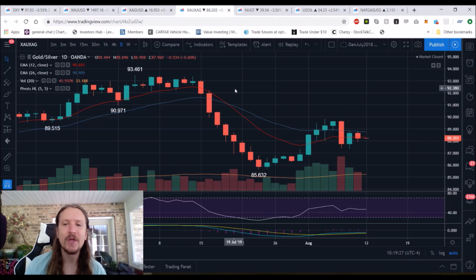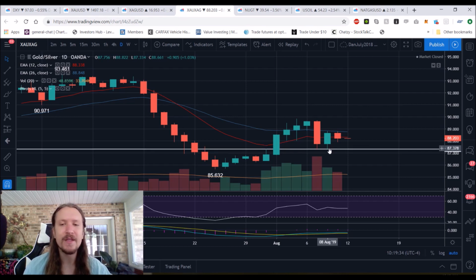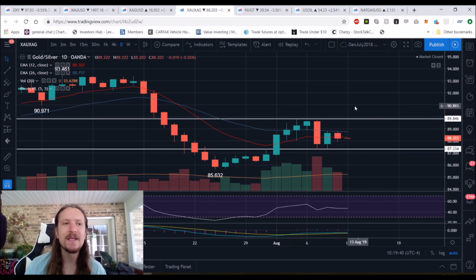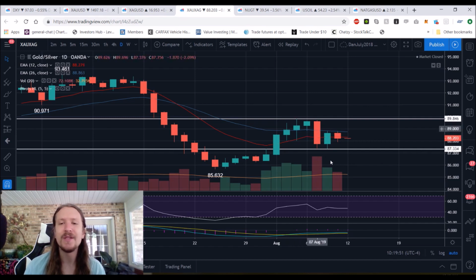XAU, XAG, so the comparison of who's stronger, gold versus silver, is getting real tight. Most important ranges here for me are 87.33 and 89.85. And if we see a bull break of this pattern, that means that gold is stronger than silver. And if we see a bear break, that means silver is stronger than gold. So if you're looking at these two individual metals and saying, which one should I be playing, how this range breaks will dictate short-term which is stronger.